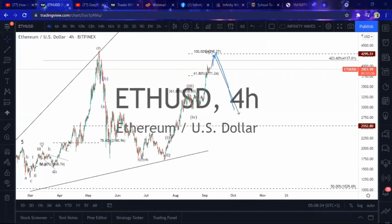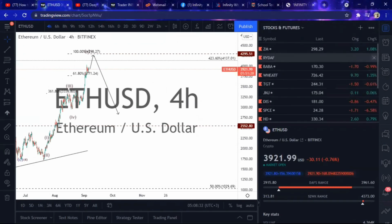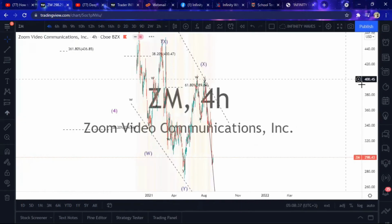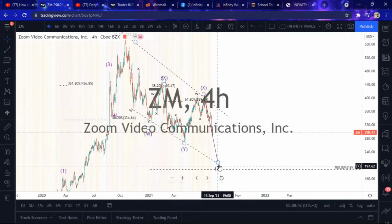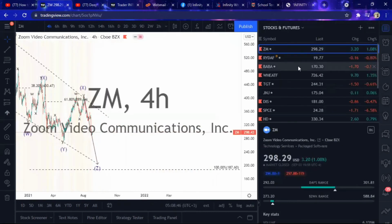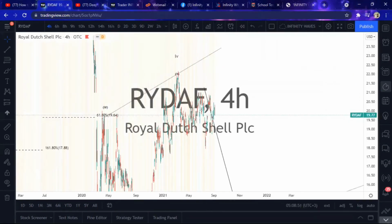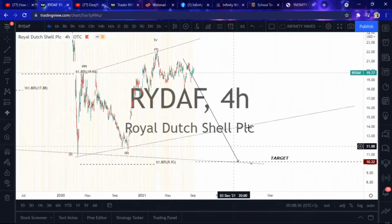That's under cryptocurrencies. So if I take you just very fast on stocks, which are on our watch list, Zoom as well, we're waiting for this sell setup to complete down before the next move going up. Shell as well, that Shell sell setups, again, we are looking for it to move all the way down, so sell this stock as well.